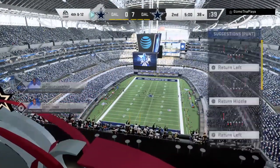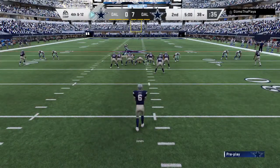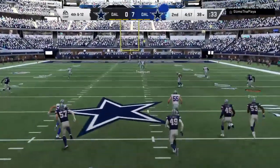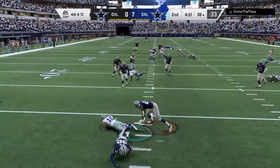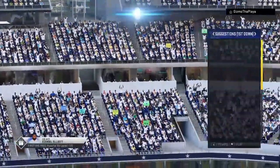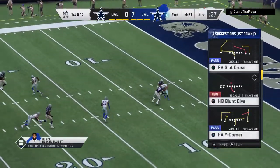Start of the second quarter, and it's the Cowboys in possession. They are, however, facing a fourth down situation. On is the punt team now as this one's sent away. Now Austin. It'll be a 51-yard punt that time. And the Cowboys will be backed up to start the drive. They'll have it 1st and 10.